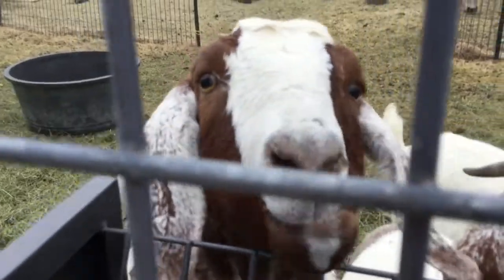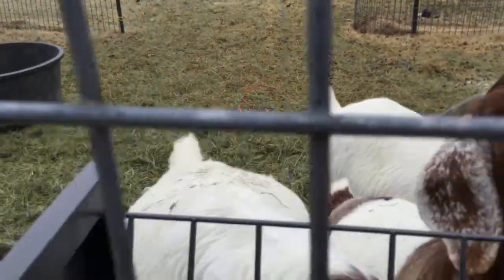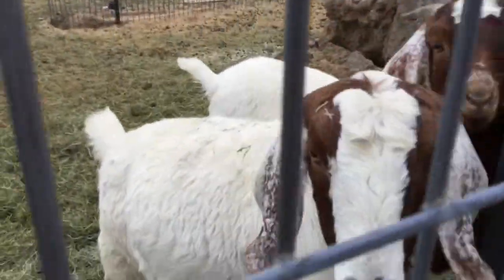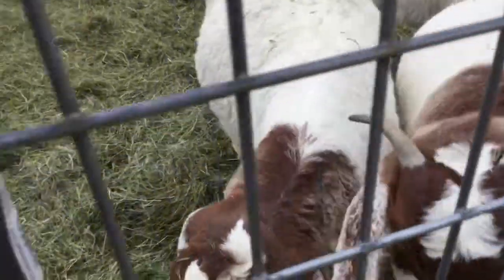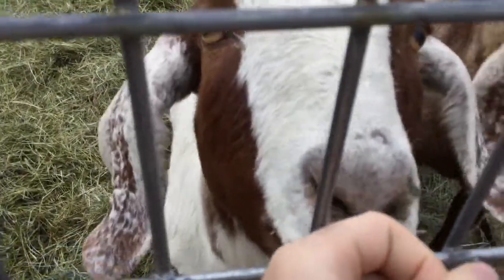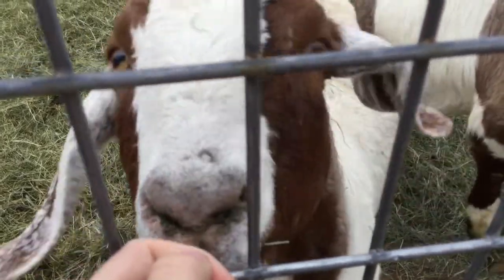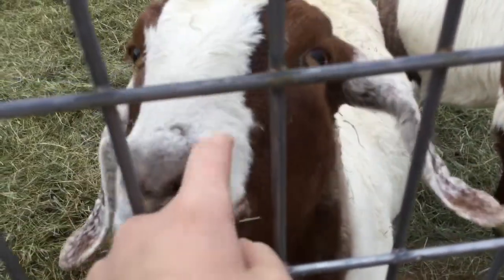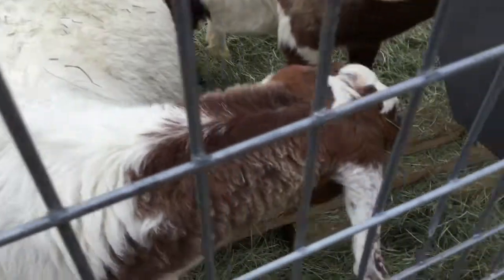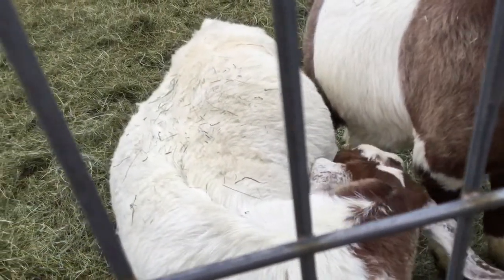Next, we have Annie. She is a 75% registered doe. She's my first registered doe that I ever got. She's super sweet. Her name is National Anthem, but we call her Annie. She is currently pregnant, and we know for sure that she is pregnant because she has already started producing milk for her babies. Some goats start to produce milk really early, and some wait till almost right before they have their babies. So yeah, that's Annie.